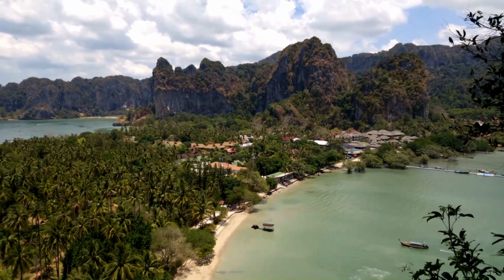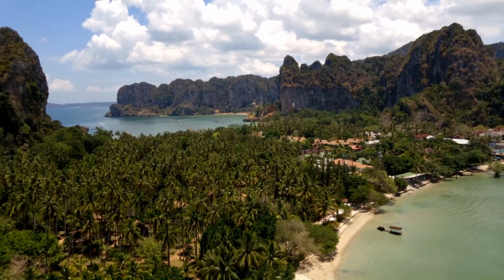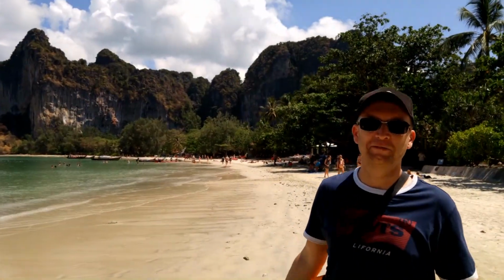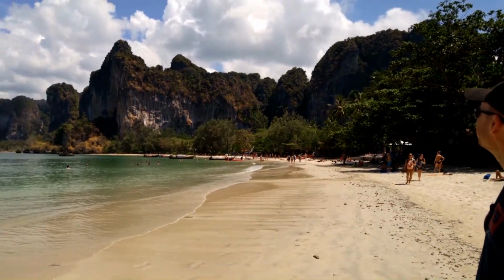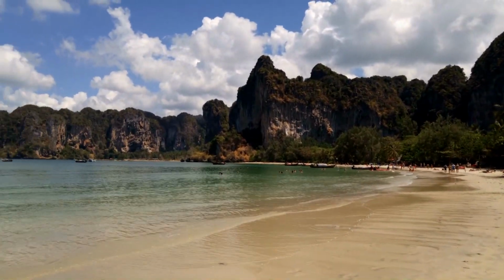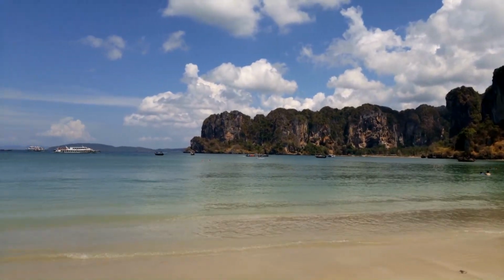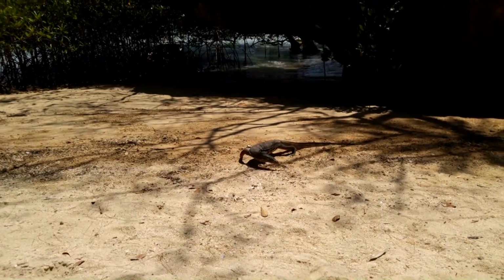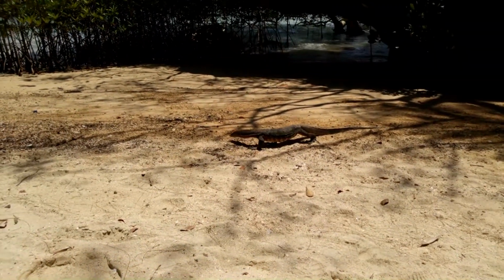The landscape is breathtaking. So this is the famous Railay Beach in Krabi. But we were not alone on the beach, just lucky that I have a weird passion for reptiles like this water monitor.